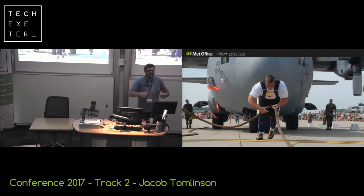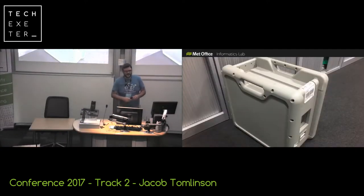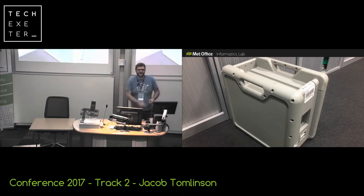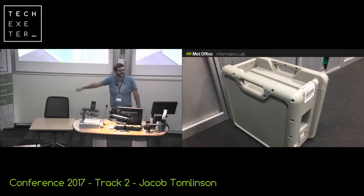So for me trying to get 70 terabytes of data out, 15 megabits a second is just not practical. I'd have to wait a long time. Amazon provide these devices, which is literally a box of hard drives. They put it in the post, it comes to you, you plug it in, you copy the data onto it, you put it back in the post, and it goes back to them. They plug it into S3 at the other end, and the data goes into S3.